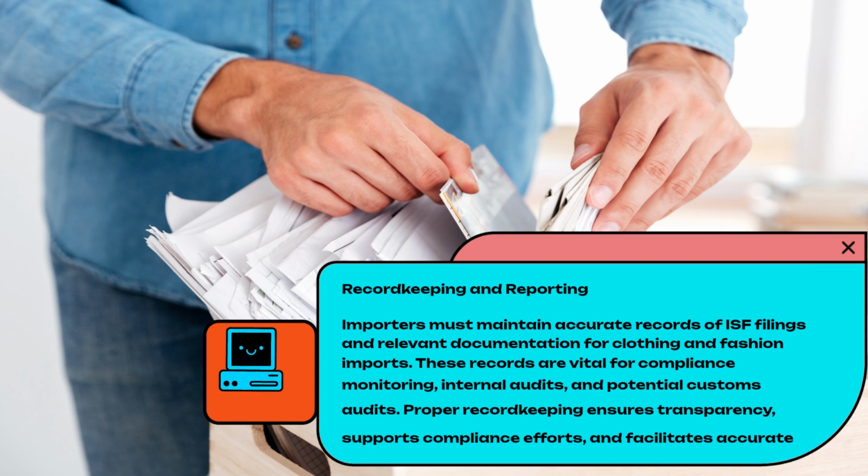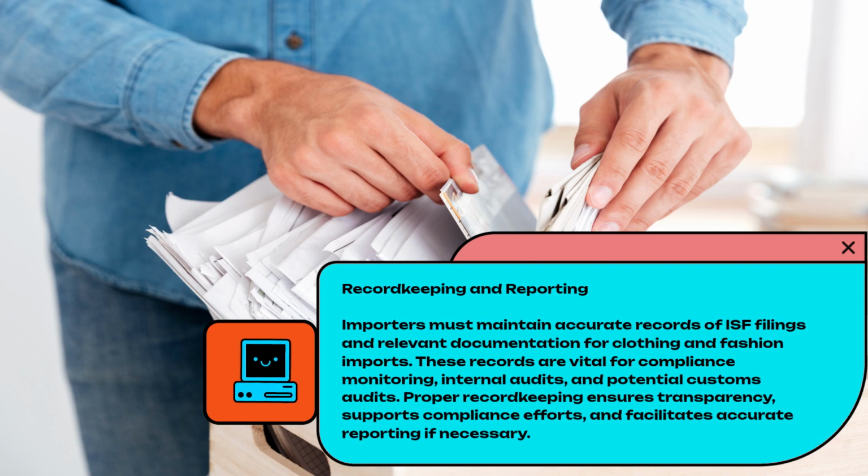Record keeping and reporting. Importers must maintain accurate records of ISF filings and relevant documentation for clothing and fashion imports. These records are vital for compliance monitoring, internal audits, and potential customs audits. Proper record keeping ensures transparency, supports compliance efforts, and facilitates accurate reporting if necessary.